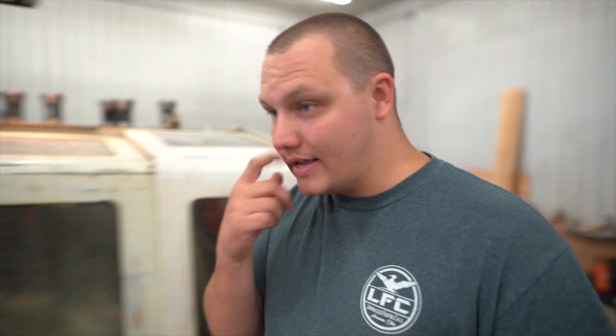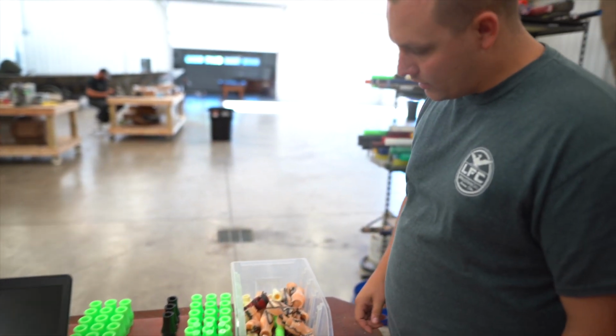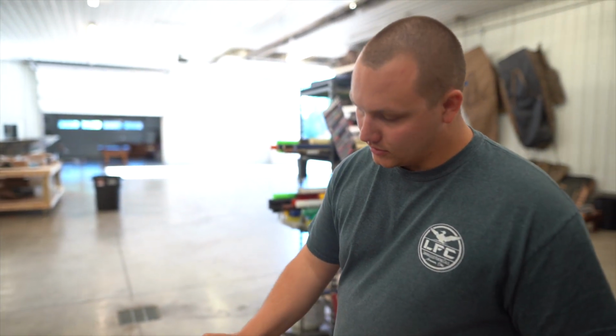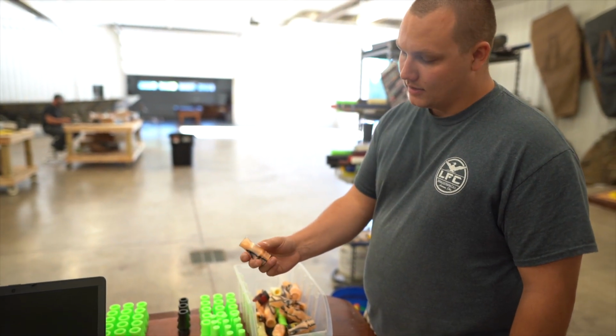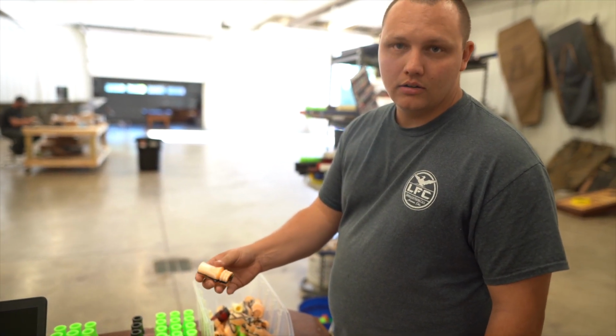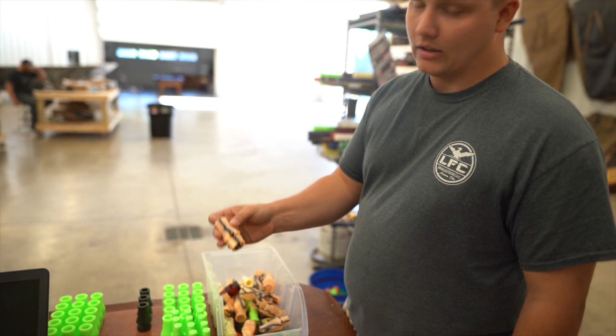So yeah, that's that. And here's some parts that we just got done running. This lime green's a pretty good color for us. This oyster is pretty popular. And as you can tell, when they come off the machine, they're dull looking. They're not shiny or anything. So there's still a lot of work after this. The machine doesn't do nearly half of it.